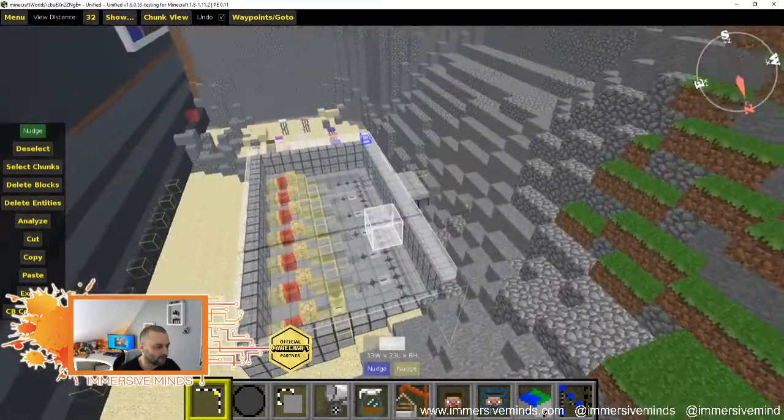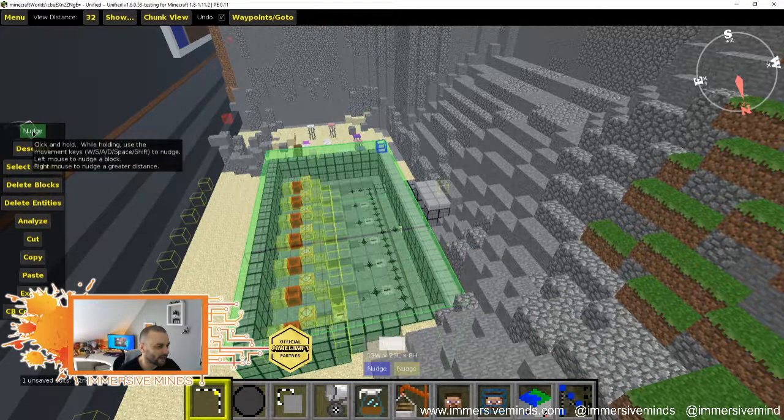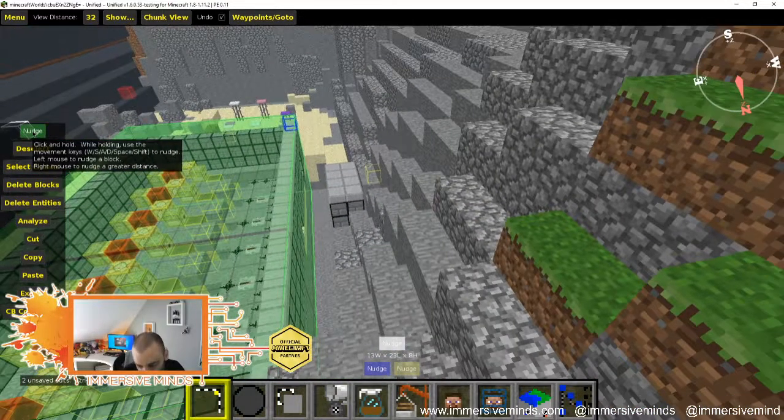And then all we're going to do is we're just going to nudge it back. And let's nudge it back 1 more. So we end up with this gap. I can fill that gap manually later.